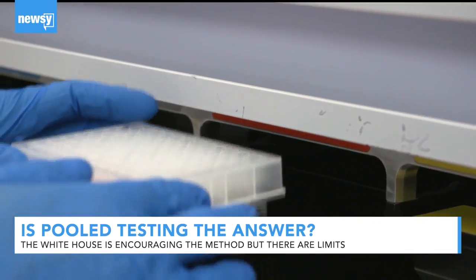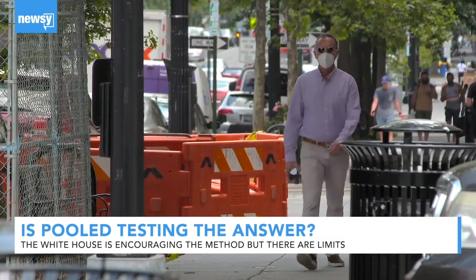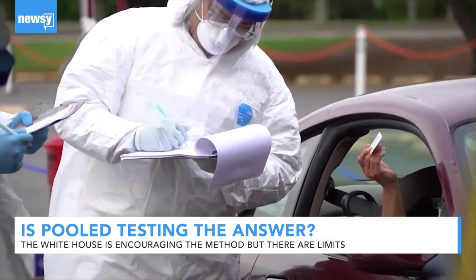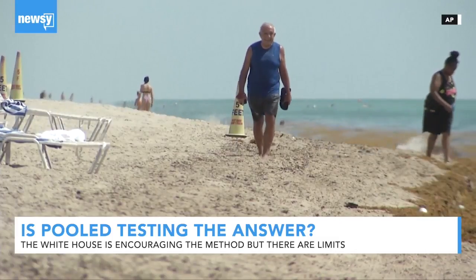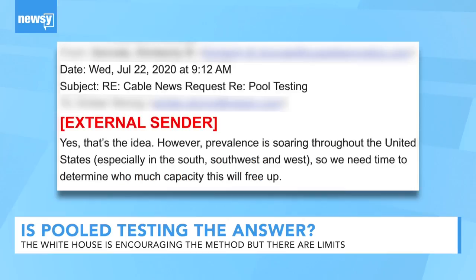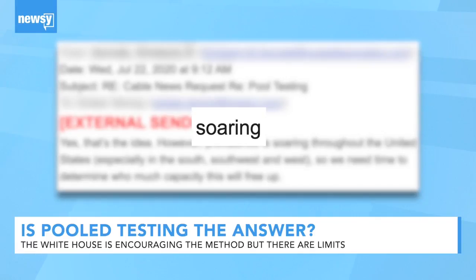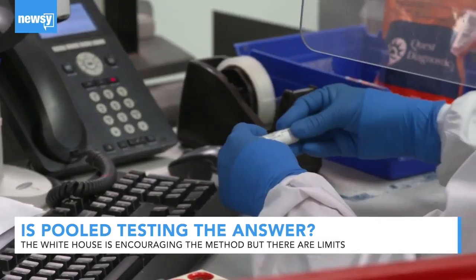However, pooled testing has its limits. One, it's only effective in areas where cases are low. Quest says in order to work, the pooled test has to come from a place with a positivity rate under 10%, which cuts out hard-hit areas like Florida, where the current positivity rate is around 18%. They add that with positivity rates, quote, soaring in places like Florida, they still don't know how much pooled testing will actually help them increase capacity.